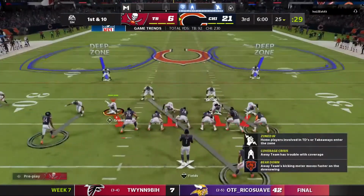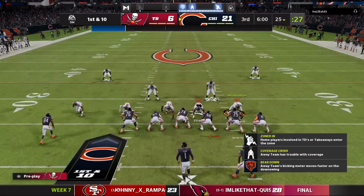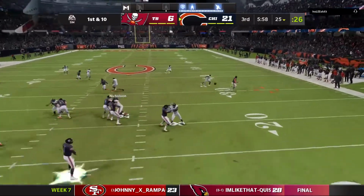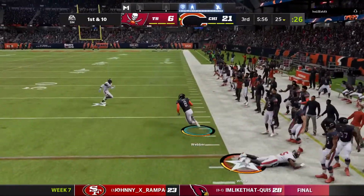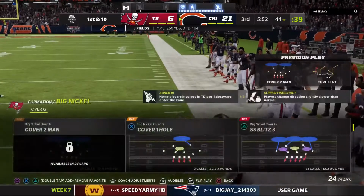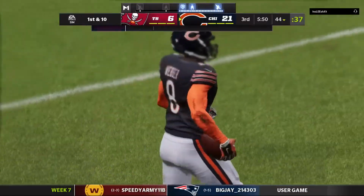At the line, prepping for their next drive, the Bears offense. Now a first down throw, Fields. Throwing the out route, incomplete. It's Weber. And they'll get it up just short of the 45 at the 44.